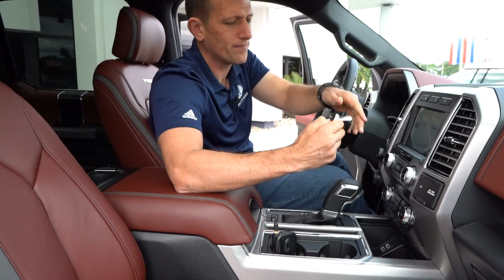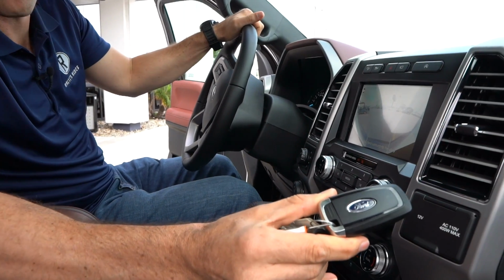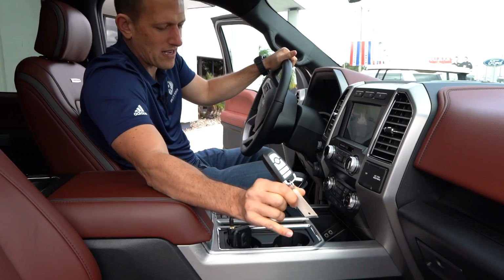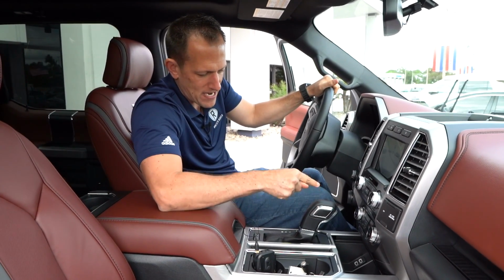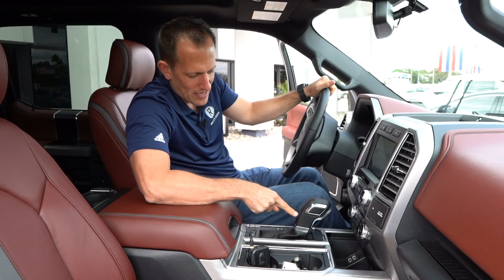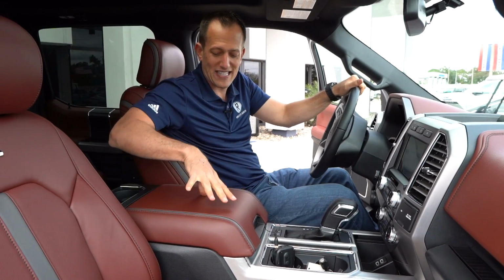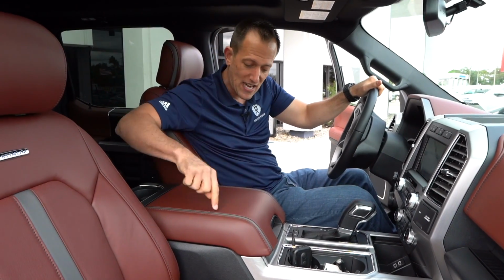2 cup holders. There's your Ford key fob, standard key fob across the whole F-150 lineup. You have your buttons on the back. Nice touch. I even like the shifter. This is going to be controlling that 10-speed automatic. You got the brown contrast stitching there, the nice aluminum finishes, and this armrest, it's not the softest, but it's good looking. I like the stitch work, the extra leather there.